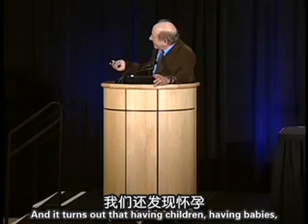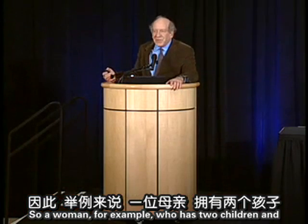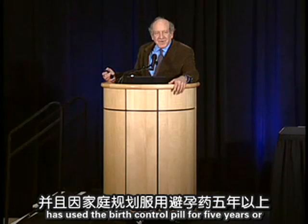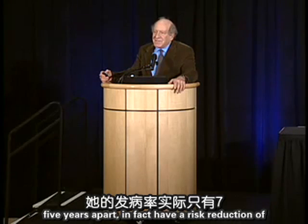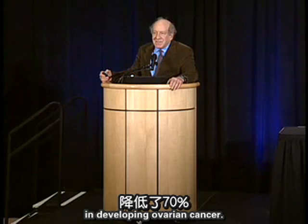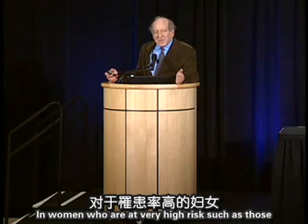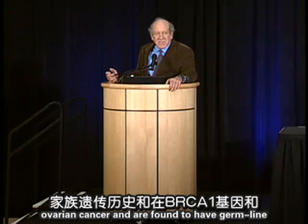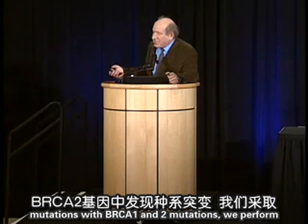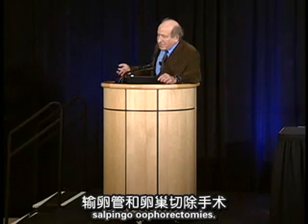And it turns out that having children, having babies, pregnancies, will in fact reduce the risk of ovarian cancer. So a woman, for example, who has 2 children and has used the birth control pill for 5 years or longer for family planning, maybe the kids are exactly 5 years apart, in fact has a risk reduction of about 0.7, which means a 70% reduction in developing ovarian cancer. Pretty impressive, again, considering we don't have any good means of early detection. In women who are at very high risk, such as those who have very strong family histories of breast and ovarian cancer and are found to have germline mutations with the BRCA1 and 2 mutations, we perform prophylactic surgery to remove ovaries and fallopian tubes, so-called risk-reducing bilateral salpingo-oophorectomies.